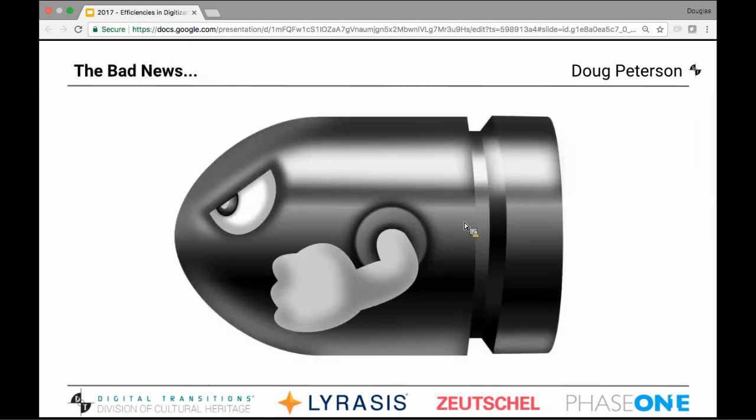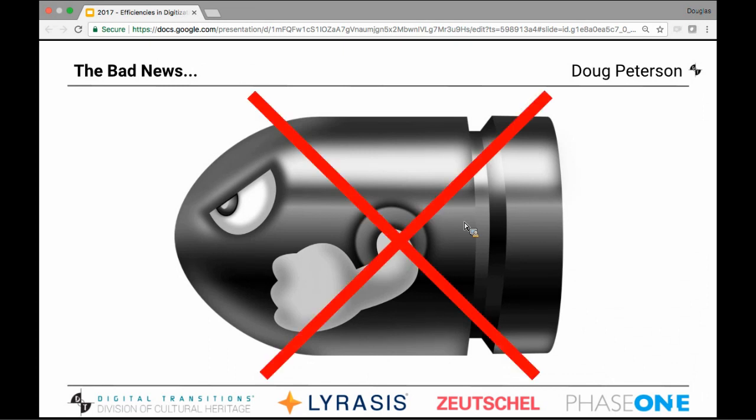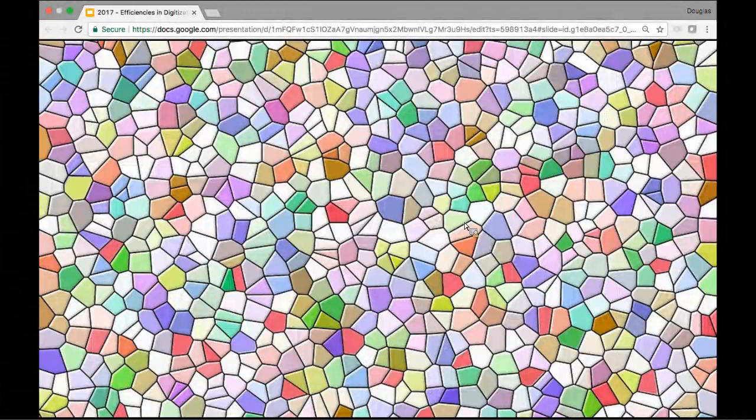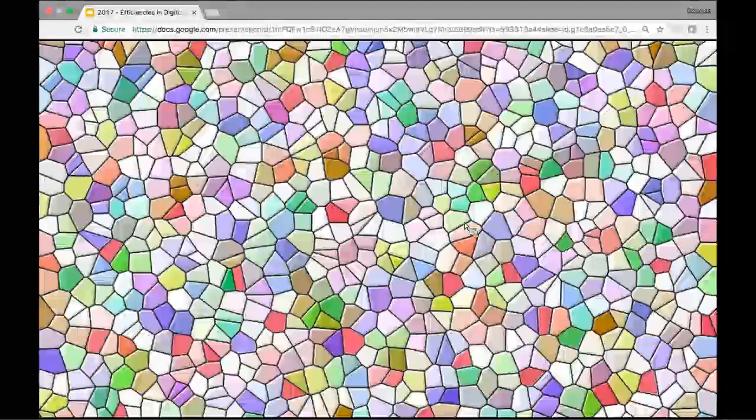Unfortunately, there is not one silver bullet here. There is no one thing you can do to become more efficient. It is, in fact, a mosaic approach. There's a whole lot of different things that can stop you from being efficient and a whole lot of different things you can do to increase your efficiency. And you have to look at that as a mosaic building up to a whole of efficiency.